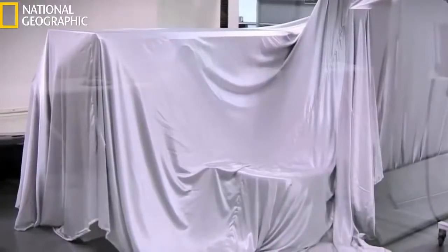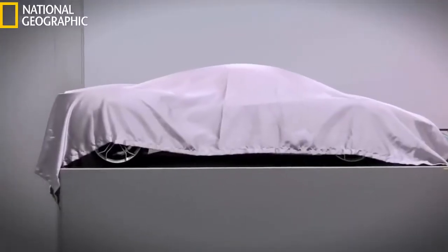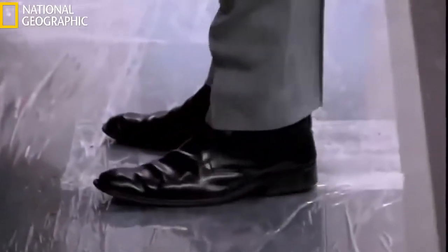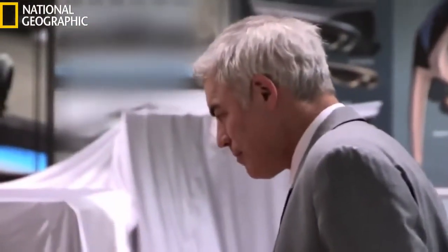McLaren are incredibly secretive when it comes to showing off their clay designs, because they are constantly experimenting with the finer shapes and contours for their cars. To actually be here looking at the car like this is unheard of. We don't let anybody in. I mean, for us, it's a joy to come in and see the baby sort of being developed. This is almost as if it's in the womb of the mother.